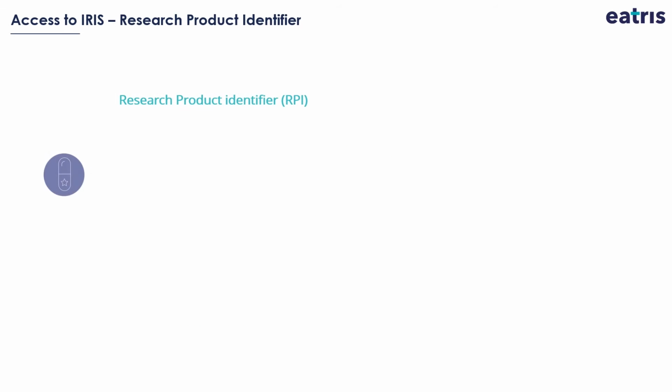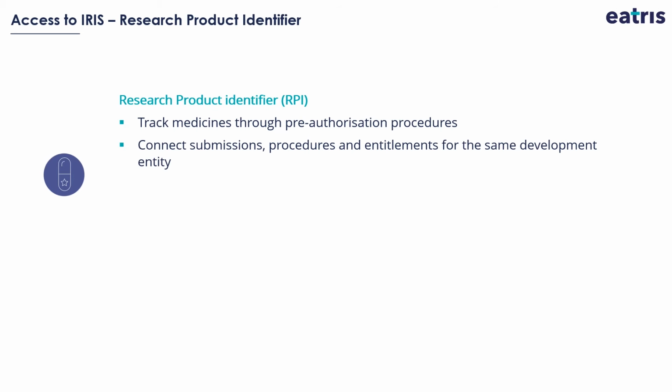EMA uses Research Product Identifiers, RPIs, to track medicines through pre-authorization procedures, to connect submissions, procedures and regulatory entitlement for the same development entity. Companies and individuals that approach EMA for the first time with a new medical product and do not have a previously assigned RPI will need to request a new RPI via the EATRIS platform.